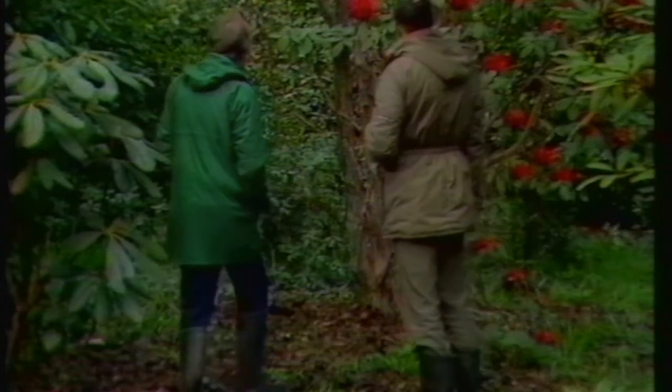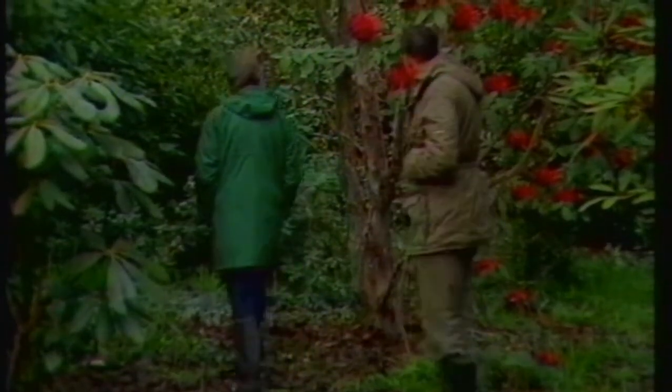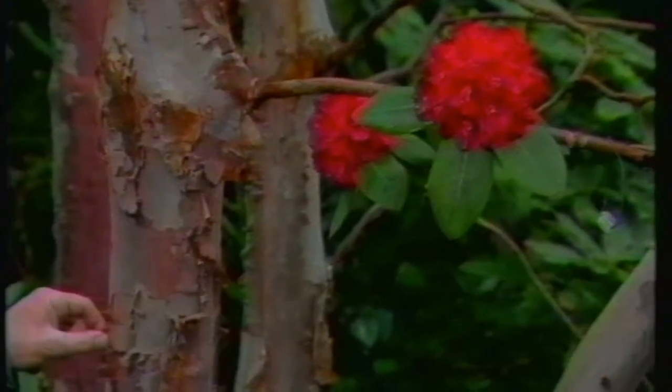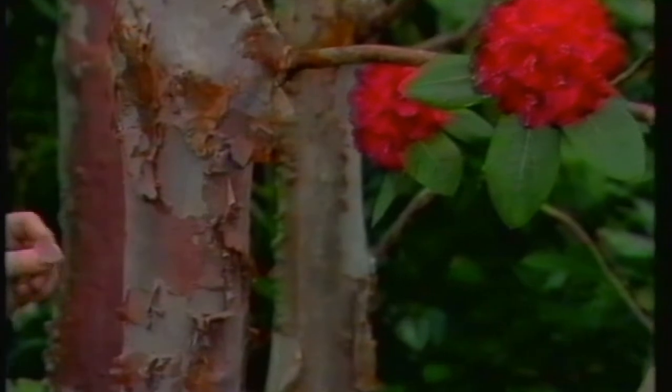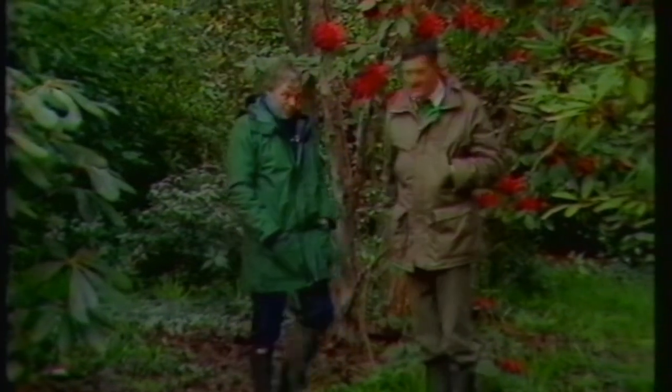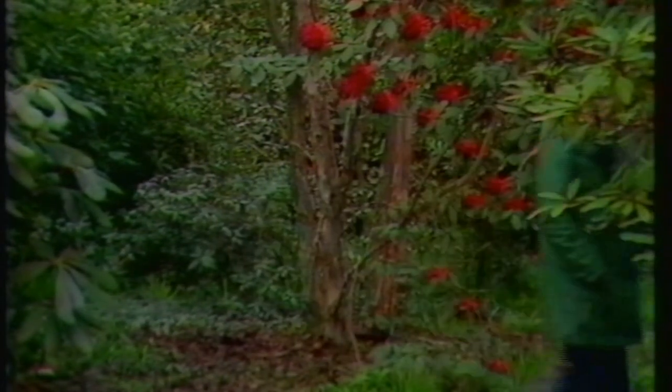That's right. What about the bark, though? Yes, this is an added feature here. The lovely pinky outside layer peels off almost like tissue paper and reveals the grey underneath. Yeah. Well, we've seen the pink ones and this beautiful red colour. Any other coloured rhododendrons to show me? Yes, there is a yellow one down here. Which is, yes. Oh, yeah, you can see that shining through the branches. Lutescens.